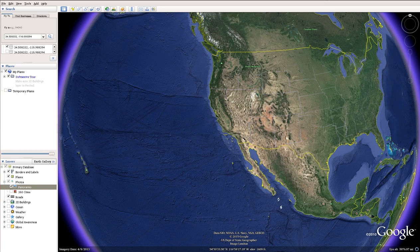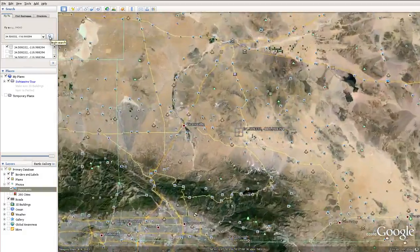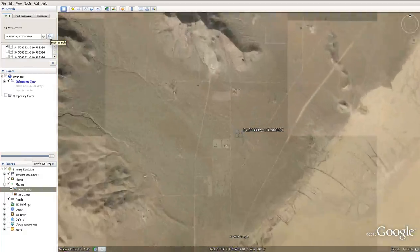Today I'm putting up for auction 5 acres in Lucerne Valley, California. Let's go to Google Earth to see where this is. This is the US. We're headed towards Southern California. And if we fly in, you can see the area.